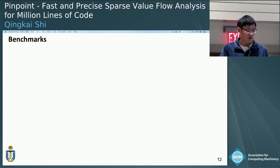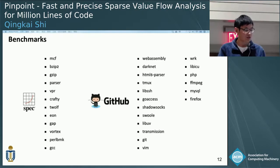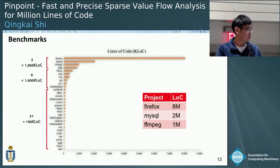The benchmarks we use to evaluate Pinpoint include the 12 SPEC standard benchmark programs, as well as 18 GitHub trending projects, including Git, Vim, MySQL, or other commonly used software. The sizes of these programs range from a few thousand lines of code to nearly 8 million lines of code. The largest three projects we use are Firefox, a commonly used browser, MySQL, the most popular open source relational database, and FFmpeg, commonly used audio and video processing software.